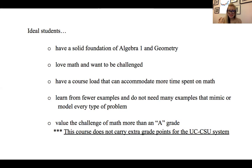Be able to learn from fewer examples and do not need many examples that mimic or model every type of problem. I know that for me as a geometry teacher, I like to present all the different variations of particular skills. And then when students go to do the homework, they can see that the problem sets are really well aligned to what the daily lecture was. That is not always going to be the case in an honors advanced algebra class. You may be told the core concepts, you may have very few examples, and then you have a homework assignment that is not as well tailored to what was covered in class. The idea is that students are able to pull from their arsenal of skills, their toolbox, and apply those skills in new and novel ways.